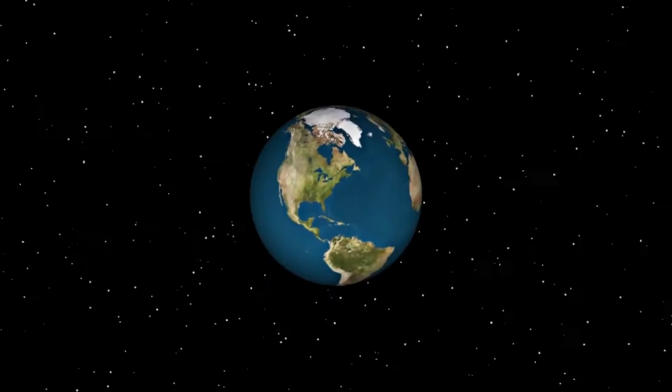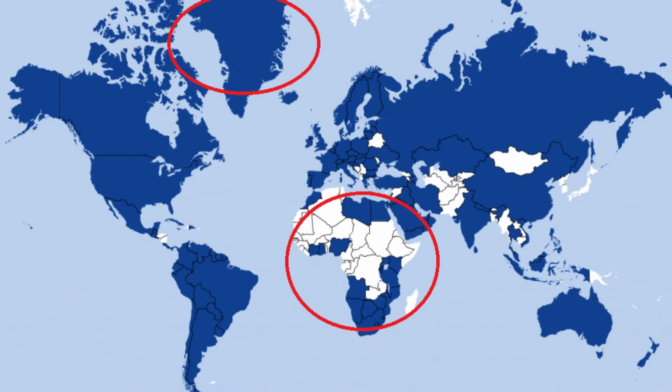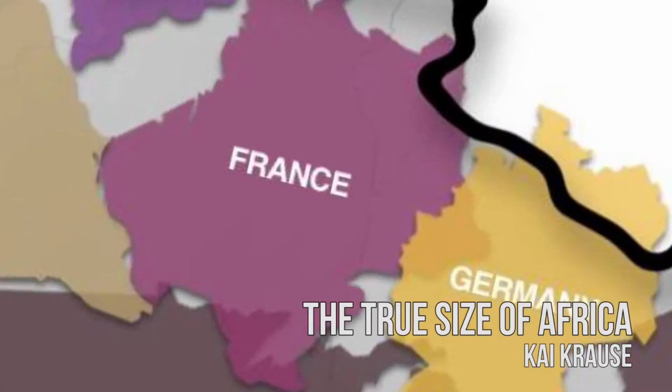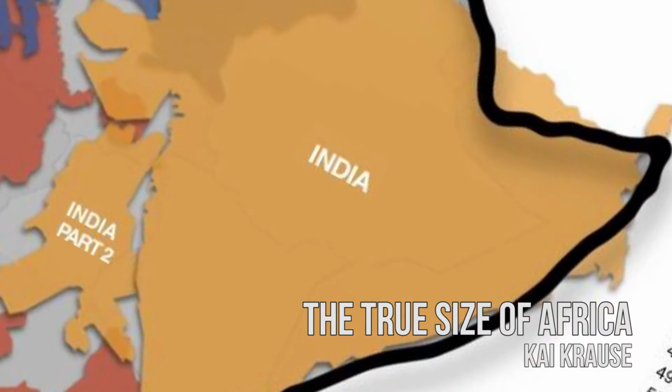Now, as much as maps can help us understand the world, they can also distort our perceptions of the world. For example, the Mercator map projection, which we often use, stretches out the world at the poles. In this map, Africa looks like it's about the size of Greenland, but in fact, Africa is big. Very big. The continent of Africa is bigger than the United States, France, Germany, Spain, the UK, all of Eastern Europe, China, and India. What?